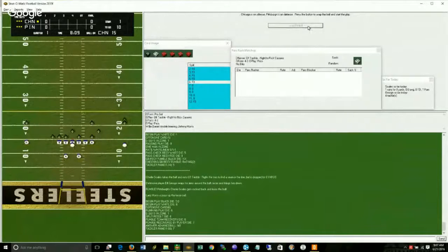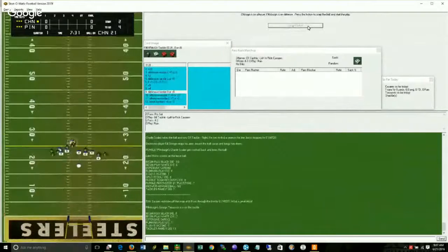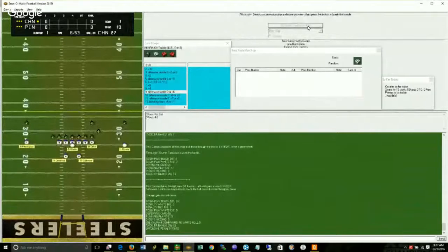Off tackle right in 0-minute zone. Rick Caceres, that goes for 6 yards. 2nd and 4, Bears at their own 21. It's a run, guessed right. Defensive tackle 0 plus 6. The 4-rated defensive tackle can't make the play.